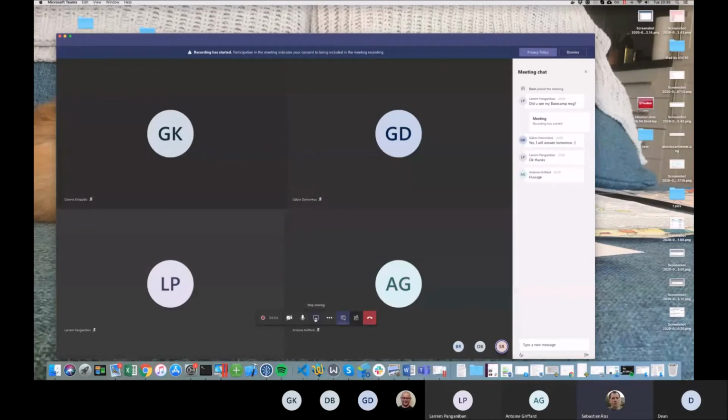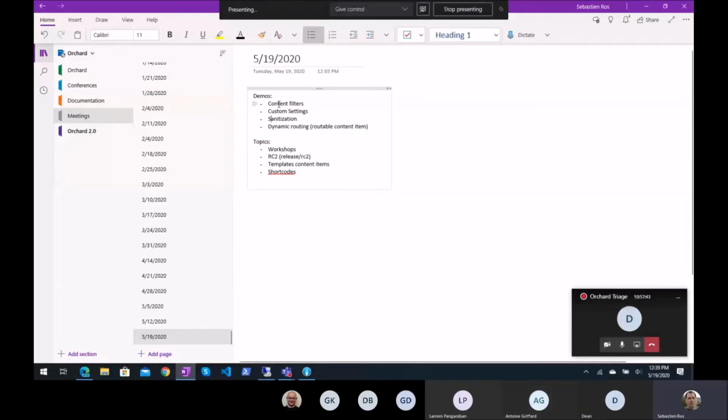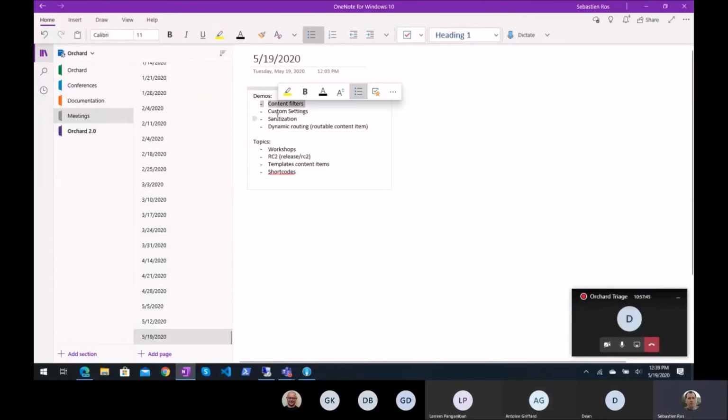So I will share again. So we talked about content filters, we talked about sanitization, we won't talk about dynamic routing, but Sipke seemed to be interested, and Jean-Thierry explained how to design that. Workshop template, did we talk about templates content items last week? We never did, we talked about it, I think, on Thursday.